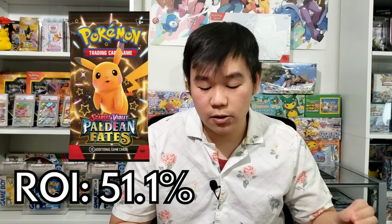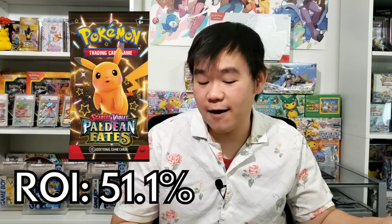These are the best sets to open up right now from a pack to cost ratio. And if you have been in the hobby for a while, these are not going to surprise you. In third place as the best set to rip open right now, we got ourselves Paldean Fates. For every single dollar that you put into Paldean Fates, you are getting yourself back 51 cents on the dollar on average. Remember, this is an average. And the best hit inside of the set is the Mew EX, and it's quite expensive.